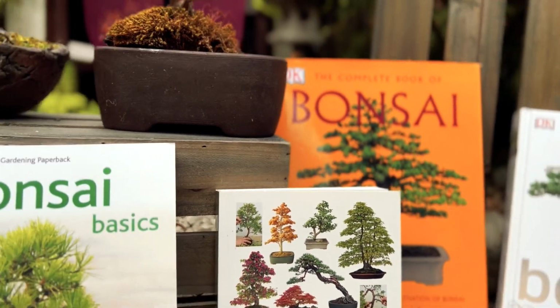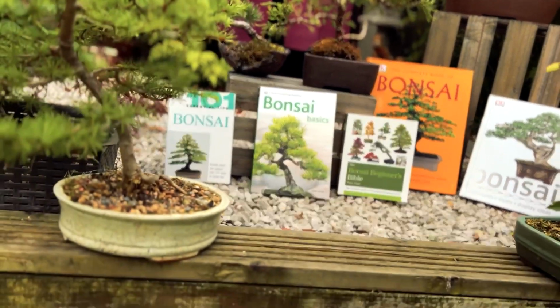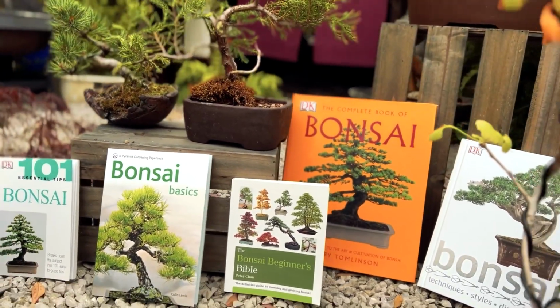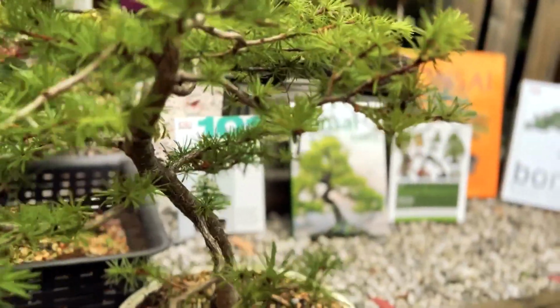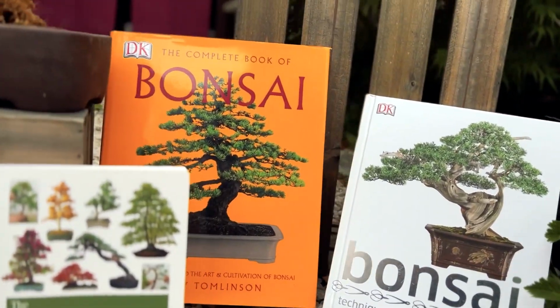All of these books cover the basics and are relatively inexpensive and accessible for anyone new to the hobby. This should provide you with a solid foundation in bonsai and help you get started on your bonsai journey. Remember that practice and patience are key when it comes to bonsai, as it's an art form that requires ongoing care and dedication.